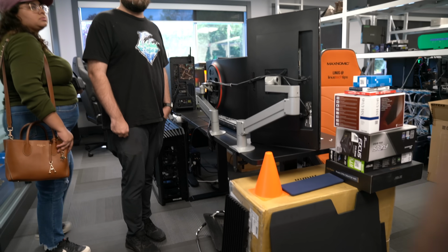This is the writer's area. This is kind of where all the magic happens. Linus is in office in spirit, but probably giving tours to some other folks.